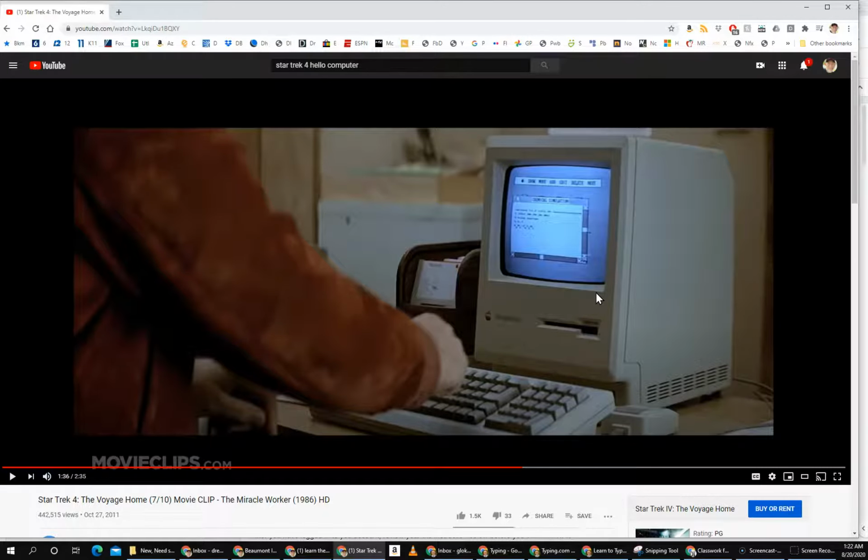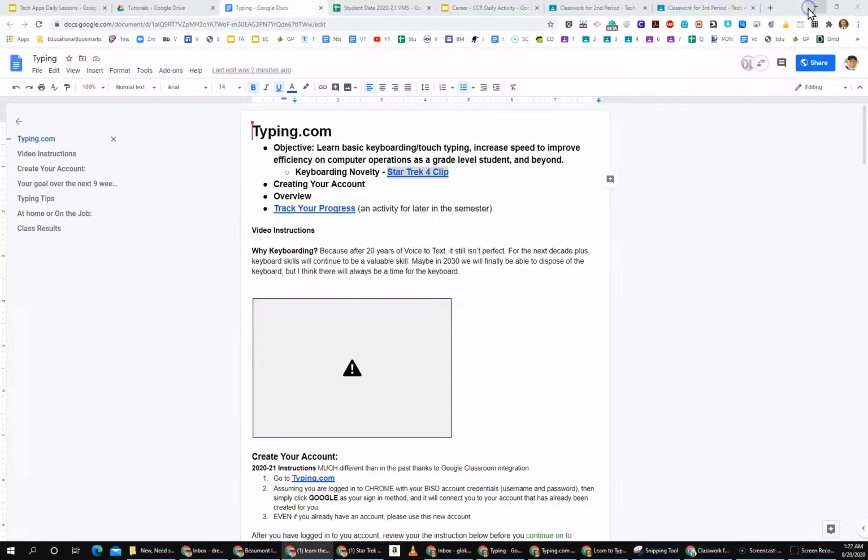But anyway, the point that I wanted to show you about this is they're from the future where they did talk to the computer. But here we are in 2020, and you can talk to the computer, but it doesn't always get it right. So anyway, I thought that was amusing, and your future does have within it, the next 10 to 20 years where you're going to talk to the computer. You're talking to them now. So how do we get started with this?